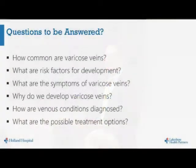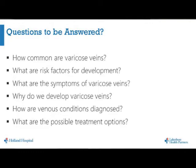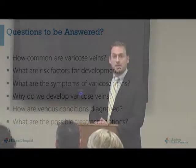So anyway, I just wanted to move along to what we're going to talk about. There's a lot to go through. We've got a busy agenda. First and foremost, we're going to talk a little bit about the prevalence, or how common varicose veins are. We're going to move into risk factors, talk about symptoms. That's really, I think, why a lot of folks are here tonight, because you're having symptoms. We're going to talk about how we develop varicose veins, some of the ways we diagnose the various conditions, and then lastly, we're going to review the treatment options. I do have a short video as well to go over, so that'll be a nice thing to wrap it all up.